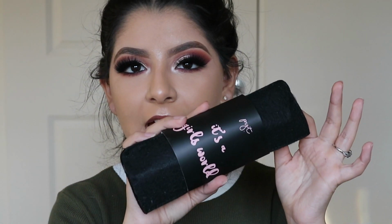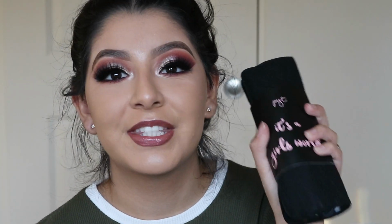Alrighty, so we have one more item in the box. That is why my hair is not done. And the last thing in the box is something I am so excited for. Like, you have no idea. I just think it's the cutest thing ever. It is this little mini flat iron. This is from PYT, and this tiny iron retails for $75.